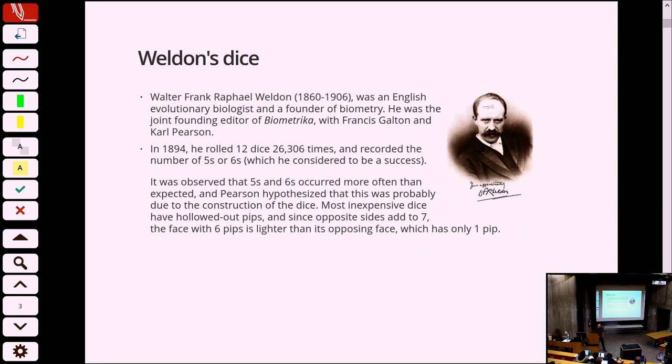Walter Frank Raphael Weldon, or just Weldon, is how I'm going to refer to him, who died in 1906. He was an evolutionary biologist. He founded Biometry and was a joint founding editor of the journal Biometrika, which is one of the world's preeminent journals in this area, along with Galton and Pearson. Galton will show up again next semester. He was also a statistician. Technically, the field of statistics didn't exist when they were doing their work, but they were doing statistics before it really was a thing. So they were the first hipsters, I guess, in the statistics world. They were doing it before it was a thing.